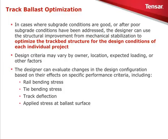It's important to note that the design criteria vary by owner, by location, by the expected loading, and by other factors. But the idea here in track ballast optimization is that the designer can evaluate changes in the design configuration based on their effects on specific performance criteria in the track bed. These might include rail bending stress, tie bending stress, deflection of the track, or applied stress at the ballast surface.